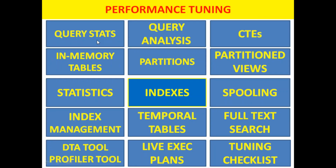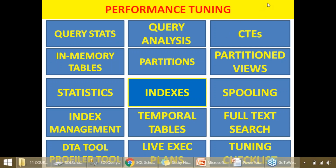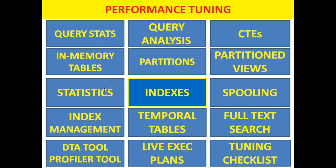And the course includes the query statistics and query analysis, common table expressions. The course includes memory optimized tables or in-memory tables, partitions and partition views. It includes column and index statistics, detailed indexing operations and index architectures, spooling with TempDB and other pages, the TempDB database and the other database pages, index management, fragmentation control and temporal tables.